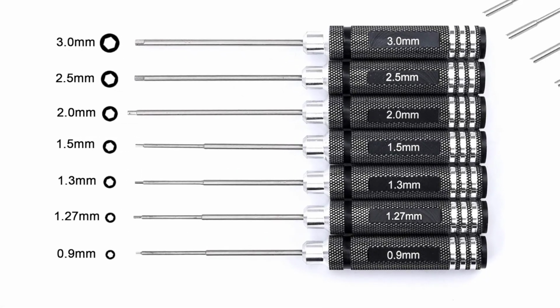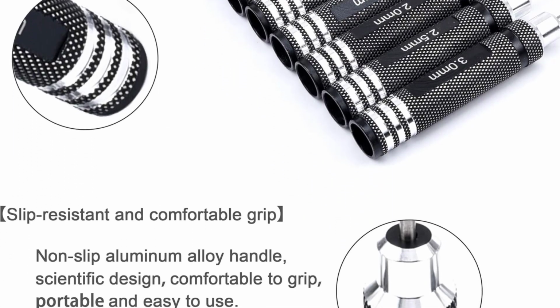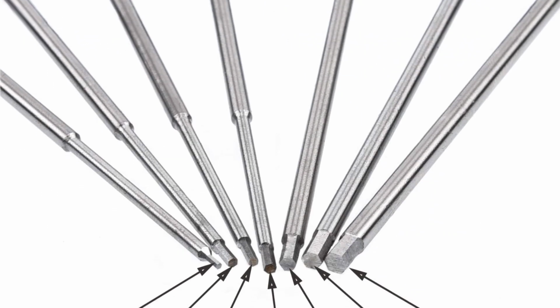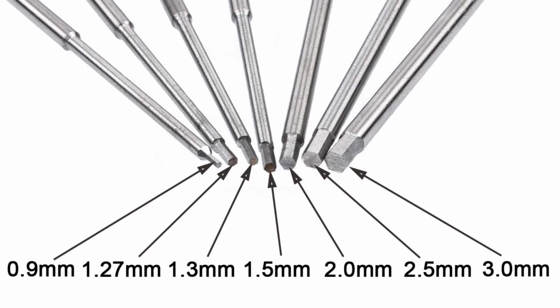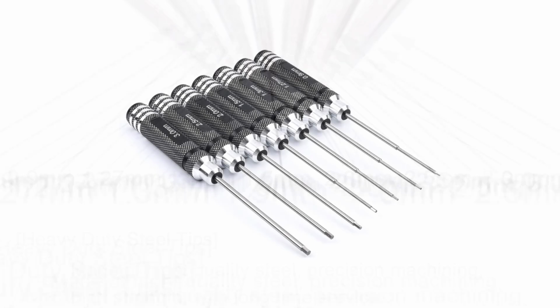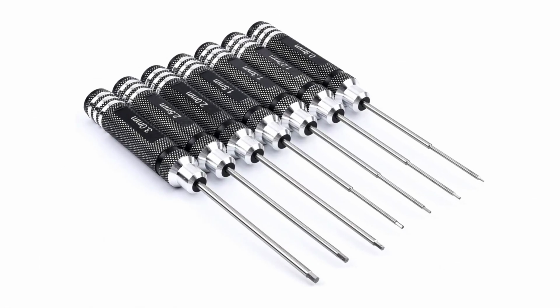They're suitable for disassembling hex screws in various RC models, such as helicopters, cars, boats, and drones. The non-slip aluminum alloy handle is marked with a clear size for easy identification. To ensure satisfaction, the recommended screwdriver storage rack is available for purchase, and customer support is available for any inquiries.